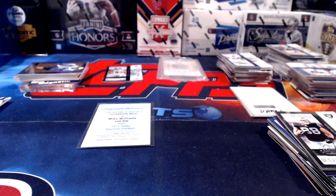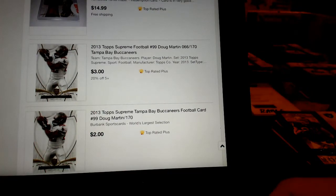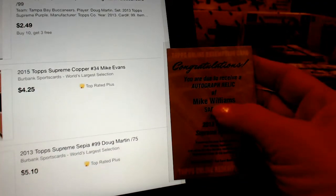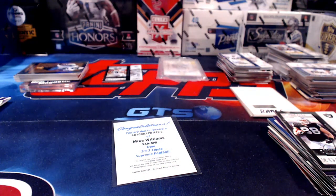All right, here we go. I'll just show you right here on the iPad. Right there, 2013 Topps Supreme, Doug Martin. Well, no, we're looking for Mike Williams. That's Doug Martin. And I typed in, why is it showing me Doug Martin when I typed in Mike Williams? Good grief. Okay, that's always fun. Let's try this again. It's just showing me all Topps Supreme cards. That's not helpful. Supreme Mike Williams.